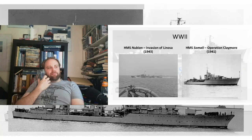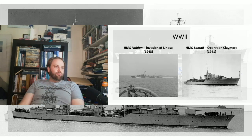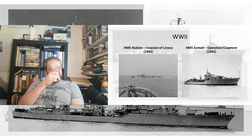But yes, HMS Nubian, carrying out an operation which would have been de rigueur in the age of Nelson and Napoleon and all that period. A single small ship takes over an entire island. We salute you, Nubian.